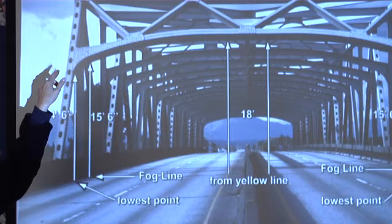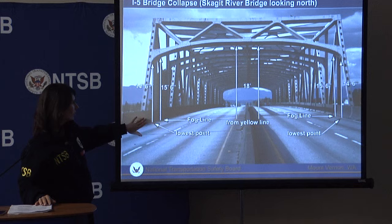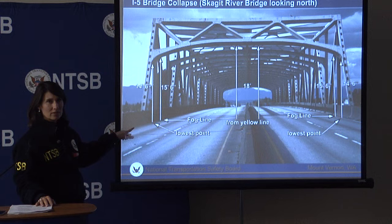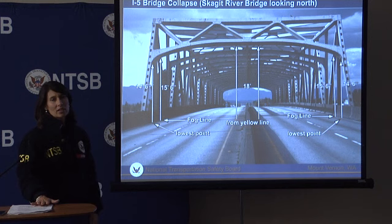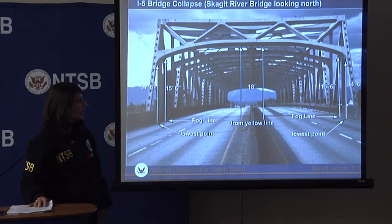The lowest point of the bridge is over here, close to the barrier on the shoulder. That's 14 feet 6 inches. The fog line is the white line on the roadway at the edge of the right-hand travel lane. The measurement there is estimated at 15.5 feet. And then in the center of the bridge from the yellow line, the height is approximately 18 feet.